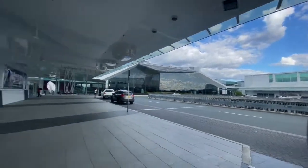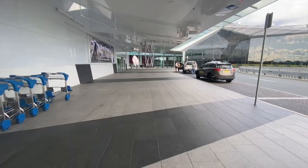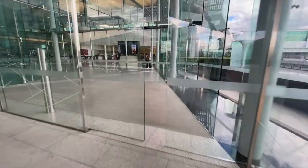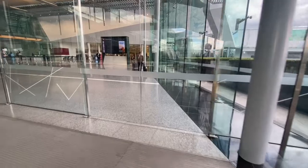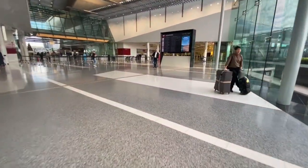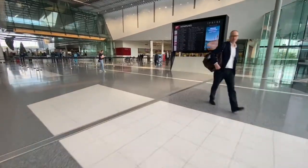Today's trip report begins at Canberra International Airport. Canberra is the capital city of Australia, located approximately 280 kilometres southwest of Sydney. The city was created following a long dispute over whether Sydney or Melbourne should be the nation's capital. A compromise was met in 1908 and Canberra became the nation's capital.